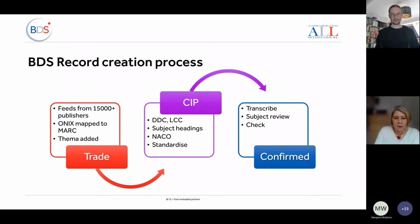So this is a sort of behind the scenes look at what goes on in terms of record creation. So we start off with what we call our trade records. Those are created from feeds from publishers. We've got over 15,000 feeds coming in from the different publishers, and those tend to be in ONIX. We have an automated process that maps ONIX to MARC and also adds theme or subject headings at that stage.